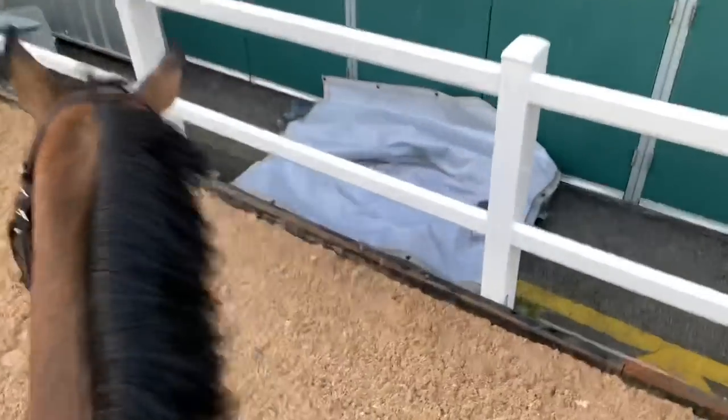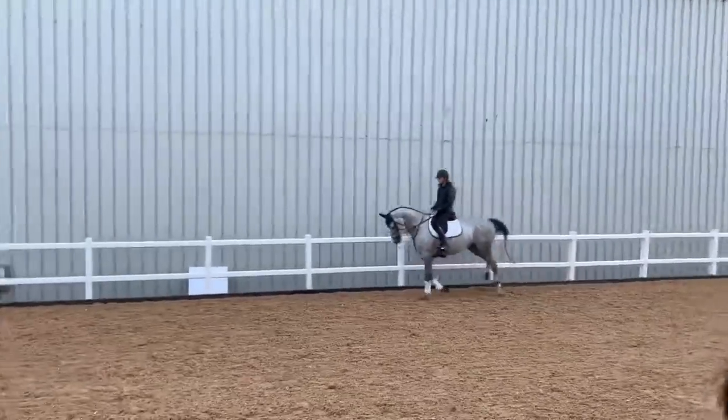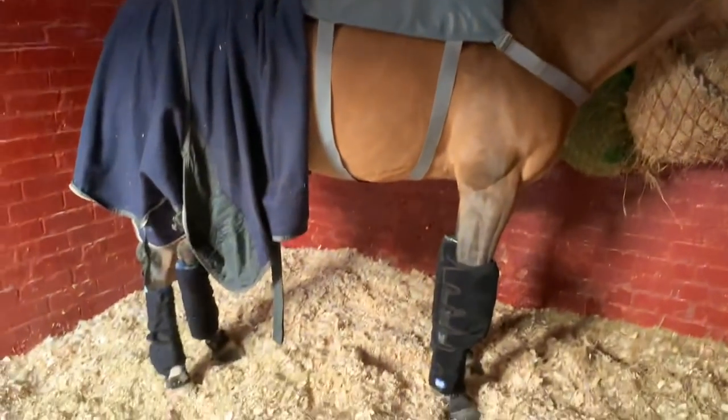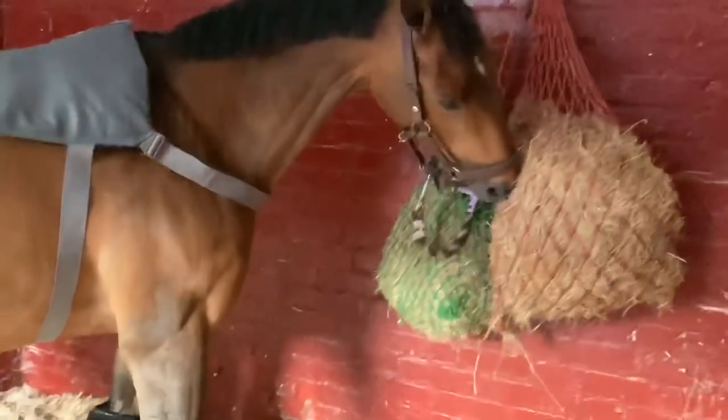In the miniature warm up. Brian has got his ice boots on and his massage pad after he's been ridden. After the long journey, he's also got a lick it, which is hiding around here. I gave him a lick it. I need to bring it around here again. So, look. It's here. Hello.